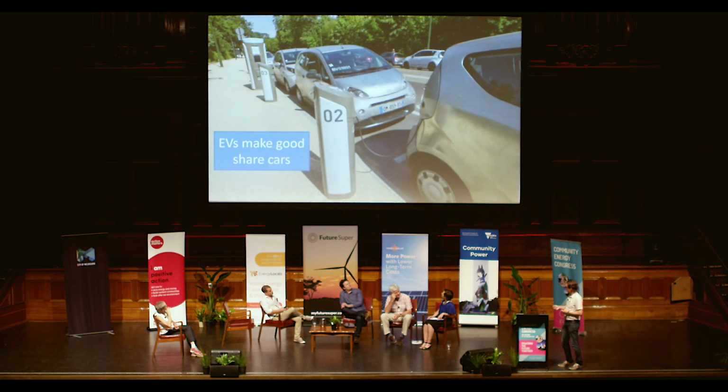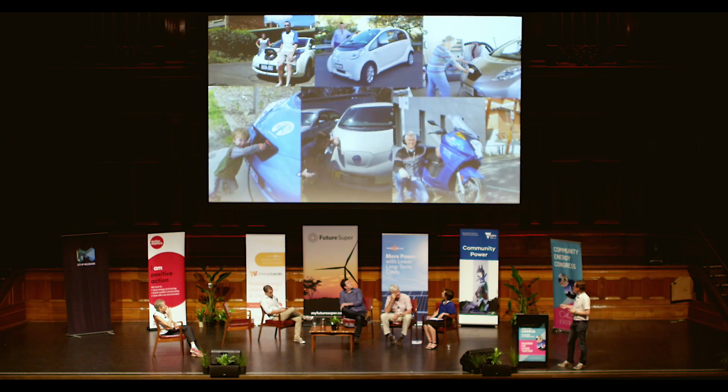EVs are good for share cars, and to wrap it up, EVs are good for all of our community and fit in well with community energy infrastructure.